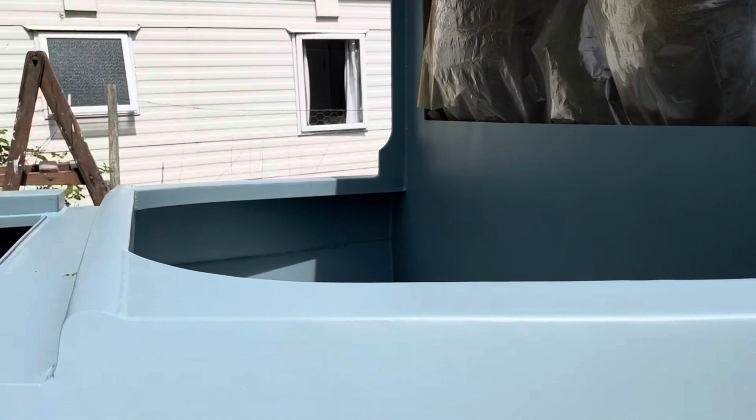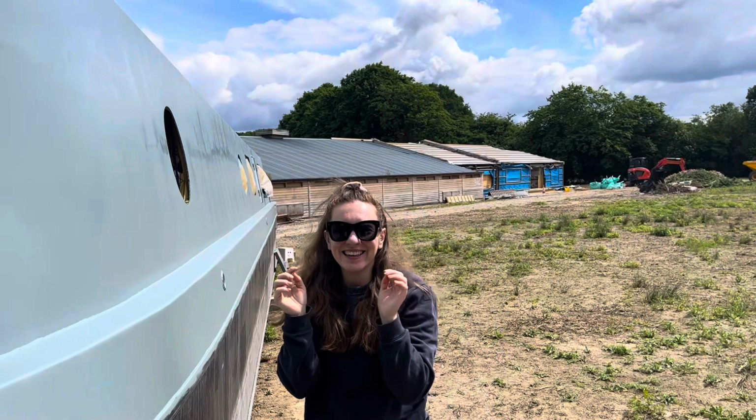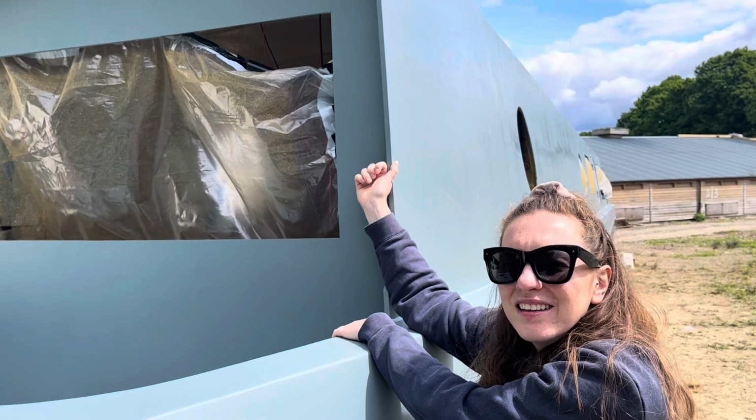This is our big window, by the way. Most narrowboats have doors, but because this is going to be our bedroom, we were never going to use the door. So we just said, why don't we have a massive window? It's got to be a certain size so that it's technically an escape route, but the glass comes out and it's just a whopper of a window.